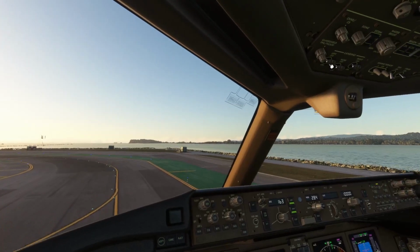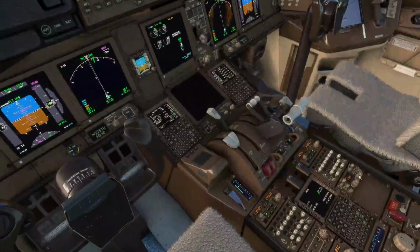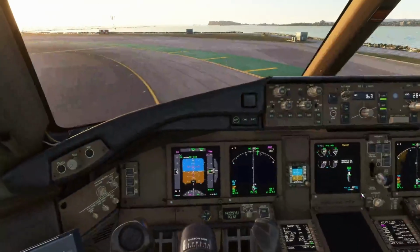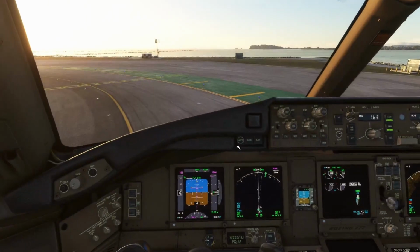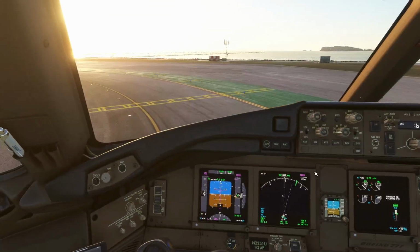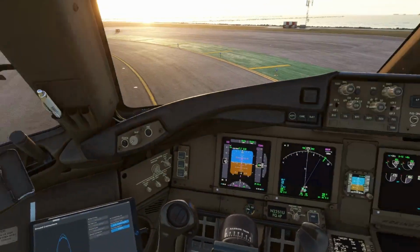Okay, get the lights on. Strobes, and slow it down a second here, or turn on the transponder. Lovely. Cabin is ready for takeoff. The checklist is done. I think we're good to head straight out. And why do I feel like I'm missing something there?